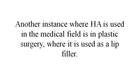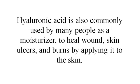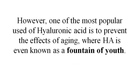Another instance where HA is used in the medical field is in plastic surgery, where it is used as a lip filler. Hyaluronic acid is also commonly used by many people as a moisturizer to heal wounds, skin ulcers, and burns by applying it to the skin. However, one of the most popular uses of hyaluronic acid is to prevent the effects of aging, where HA is even known as a fountain of youth.